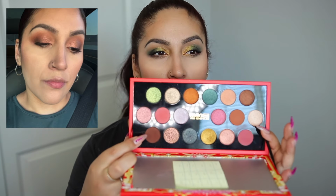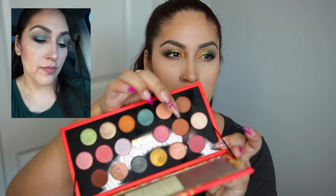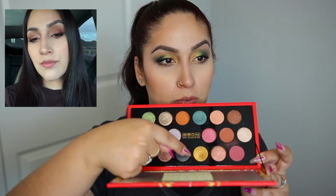Next palette that I used every shade in is my Pat McGrath Mothership Mega Celestial Odyssey. And this one I had a few shades that I also used twice. So I used the dark brown twice, and it looks like I also used this brown crease color twice as well. Everything else was used once. And the gold is from this palette as well. It's this one right there.